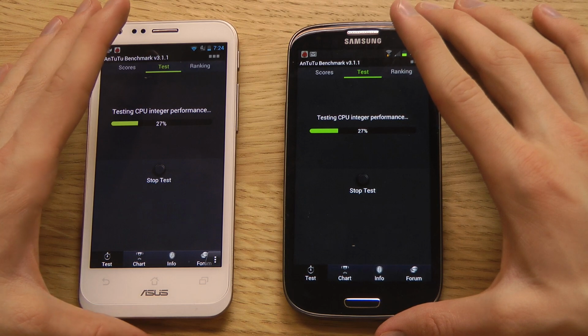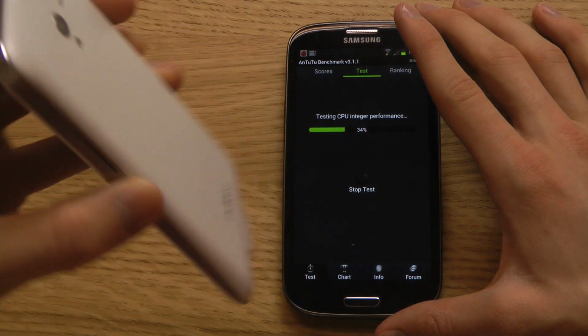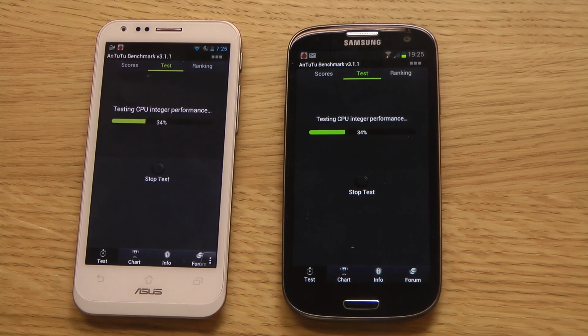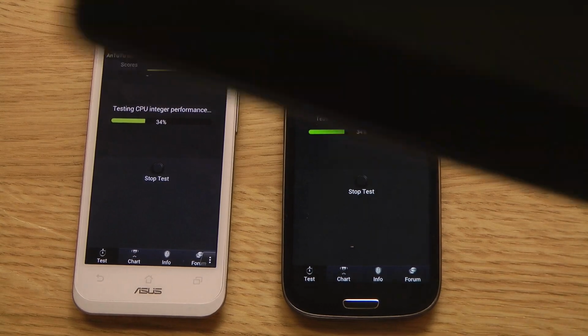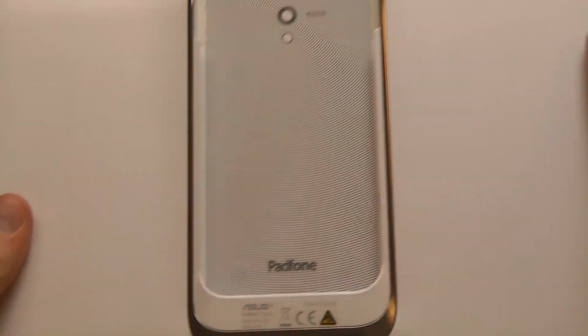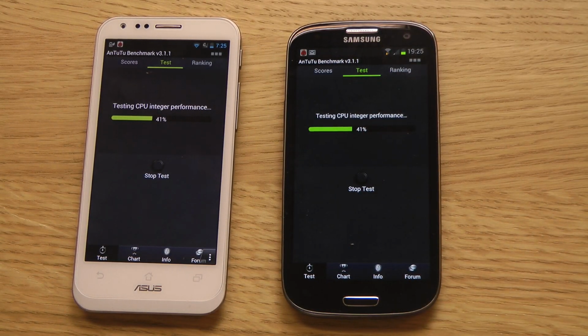So two very amazing phones, and I really do enjoy this new PadFone 2. And of course, if you box it with the PadFone station that I have right here, then you can actually just plug it in here and use it as a normal tablet. Extremely useful.